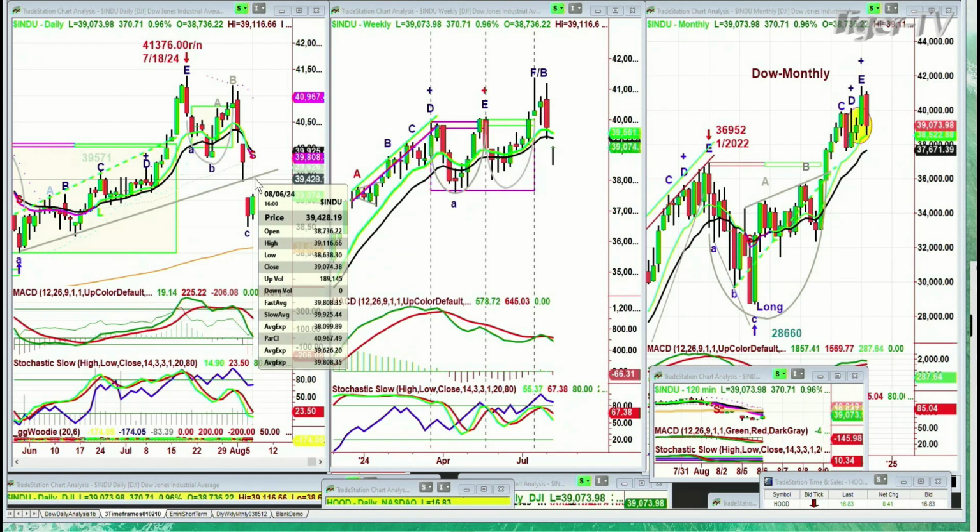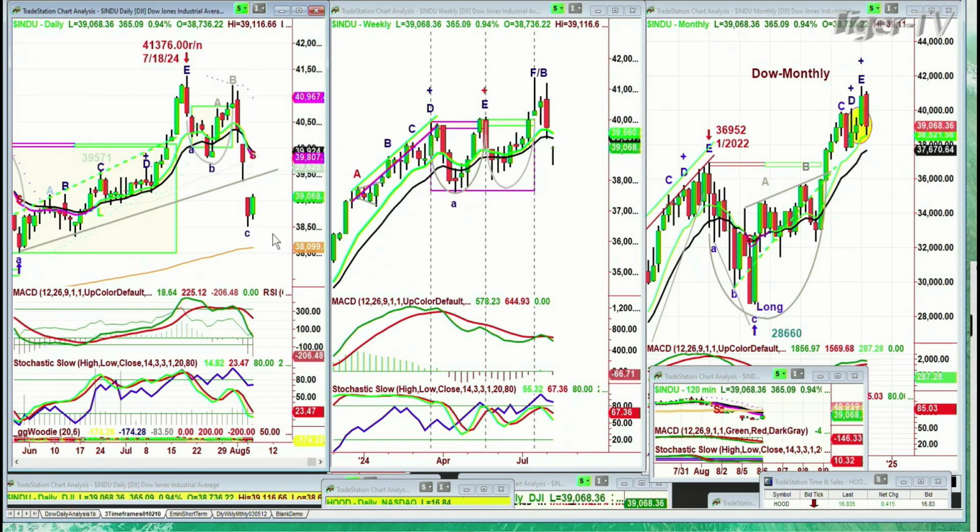At this point, it's 39,428. Wow, that is a long way to go. So let's give it holding, not breaking the low of yesterday. Let's just say that it doesn't break 38,500. It doesn't break 38,750, and we continue rising, if these are all Fs, because this is what you have to do in analysis.